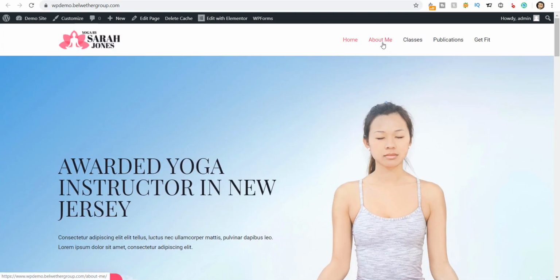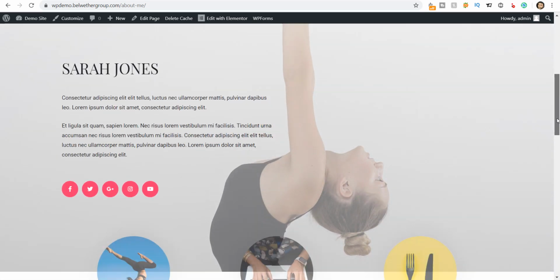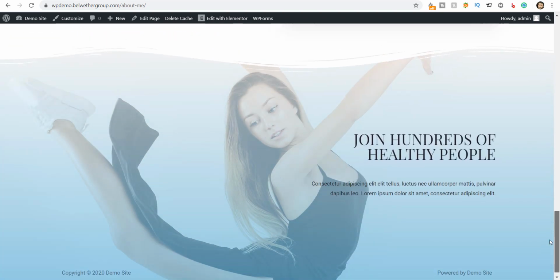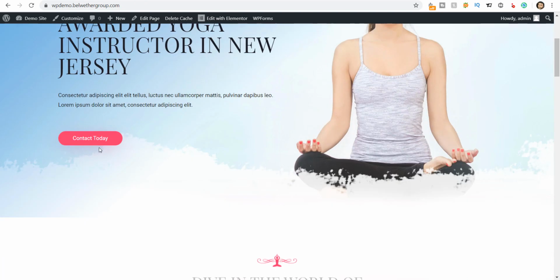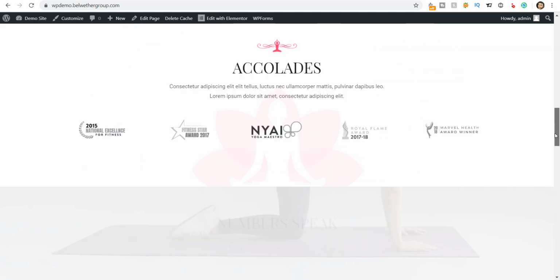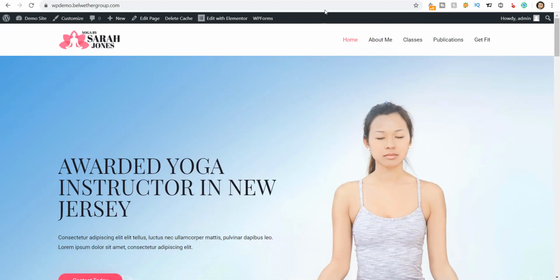If I go to About Me, then we have imported the About Me page as well, and you can see over here how beautiful this website looks now. And you can change anything on this website. You can change the content, you can change the images, you can change the button colors, you can change anything at all, in fact, using Elementor. So I'll just show you the basics of Elementor, how you can use it to change the content on your website.